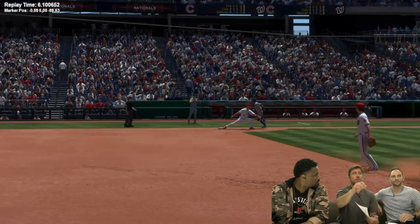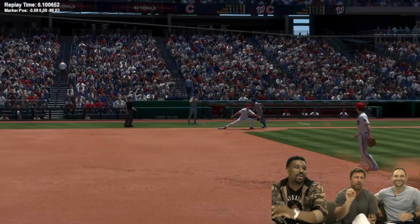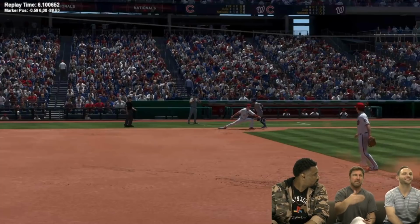But it knew the situation, so it allows you to push the stick forward and go get that ball instead of setting up. A lot of times when you're pushing in on that stick, the CPU would take control of you and set you up in a play, and you're like, no, I don't want to set up. I want to go get it. Let's go. It will go get the ball now appropriately based on the situation.